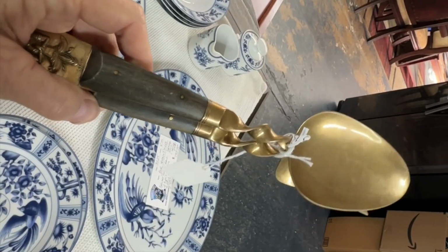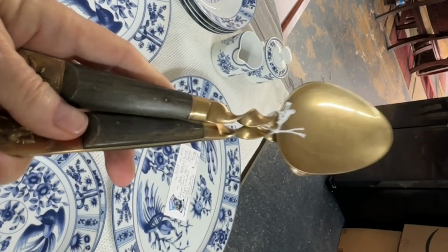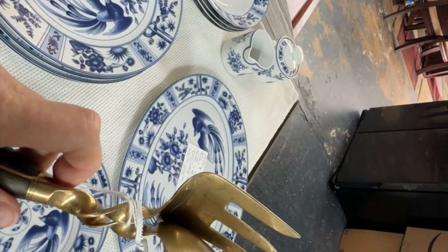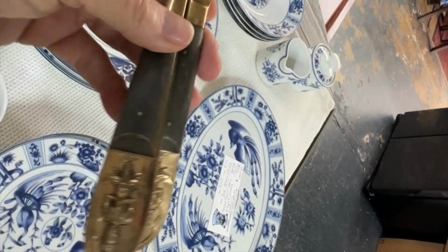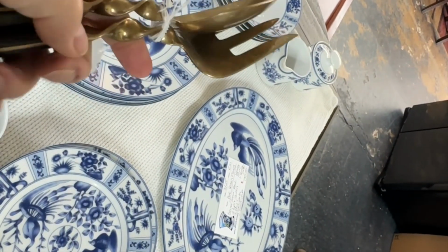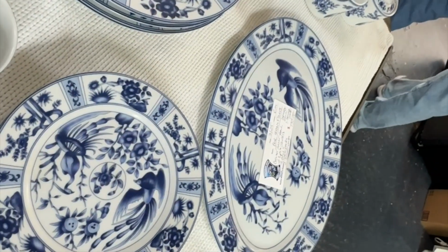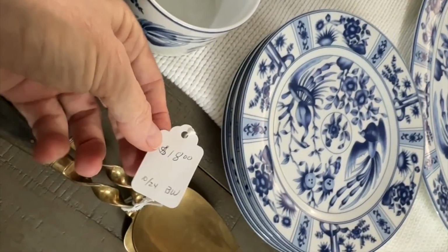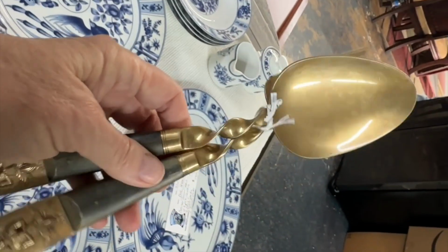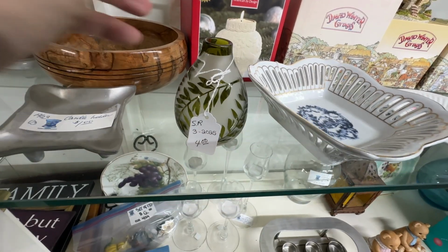I think these are absolutely gorgeous. They're brass and wood utensils. Let me see if I can get that fork out from the back so you guys can see it. There it is. Very, very vintage. And then they have some detail work on the bottom. Oh, I love these. These are so pretty. They're asking $18, which I think is probably a little too much for me, but oh, I like them a whole lot.